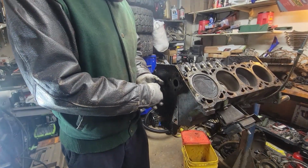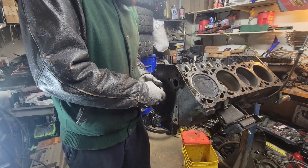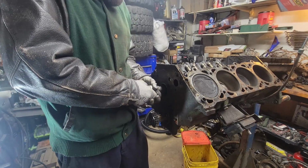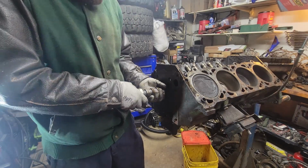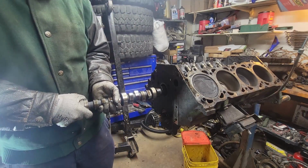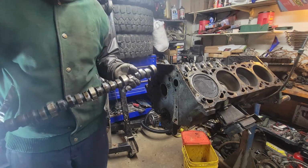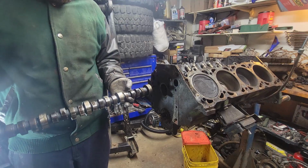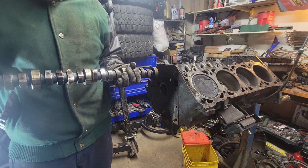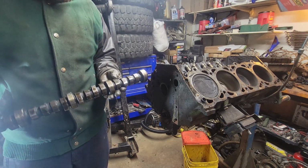Okay, first time ever pulling a cam. Oh, I already dropped it. Nope, stay. Stay with me now. Okay, that's another one now. Awesome. Oh, we got her out. As far as you can see, don't look too bad. So that's a positive.